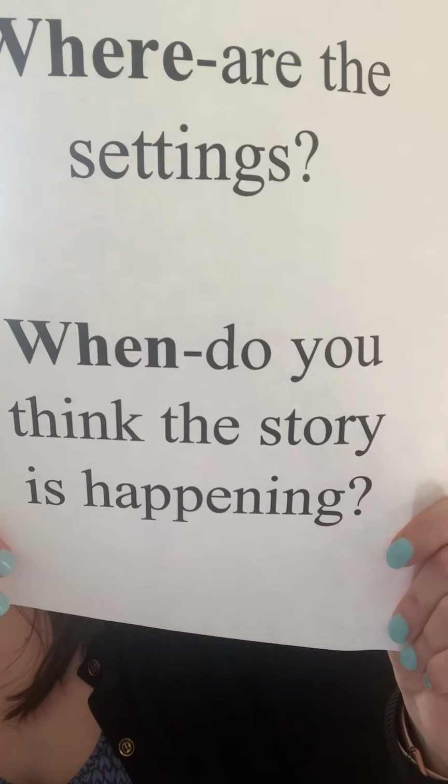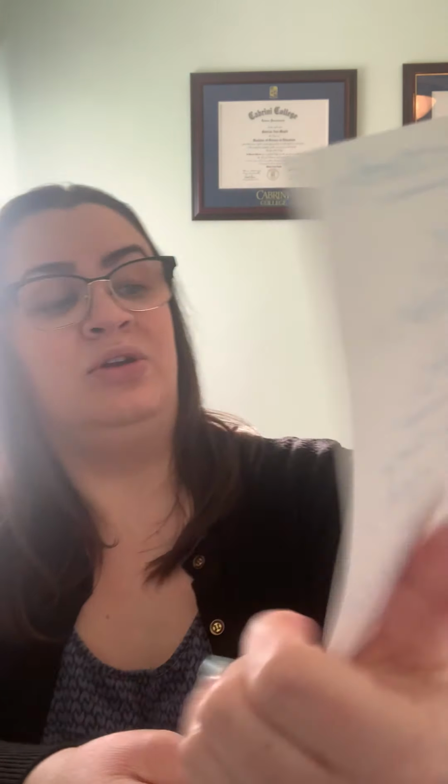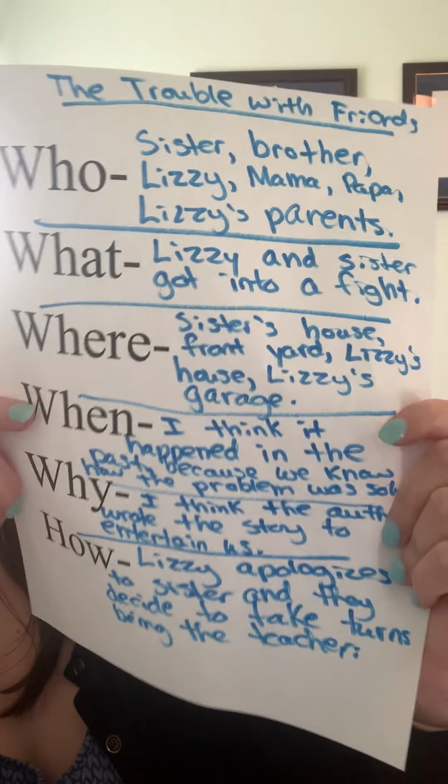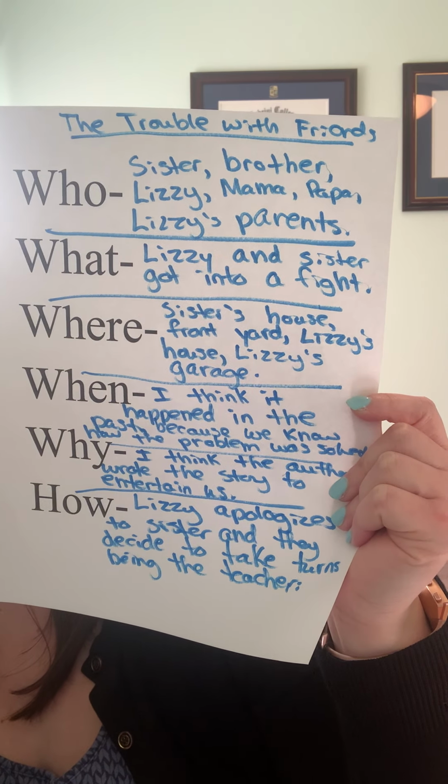When do you think the story is happening? That's an open-ended question. There's no right or wrong answer, but when do you think the author wrote the story? Now, in the past, in the future, it hasn't happened yet. For when, I think it happened in the past because we know how the problem got solved. We know how the story ends, so I think it already happened. So that's what I wrote in a complete sentence in my box.